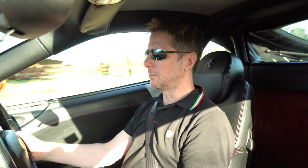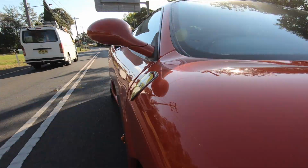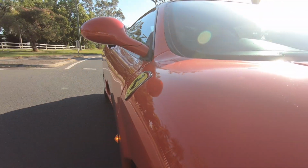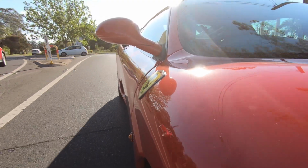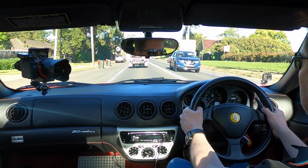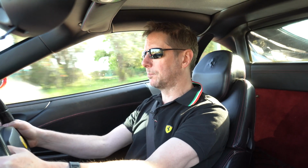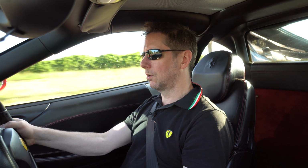So my history with this car, for those of you who are new to the channel, is that I bought it back in December 2019, and I'd had some really bad luck with my previous supercar, an Audi R8, which had suffered some damage in a flood that had happened in our garage. I wanted to sell that car, but it caused a lot of difficulties because of the history, and so I ended up having to take a huge loss on it.